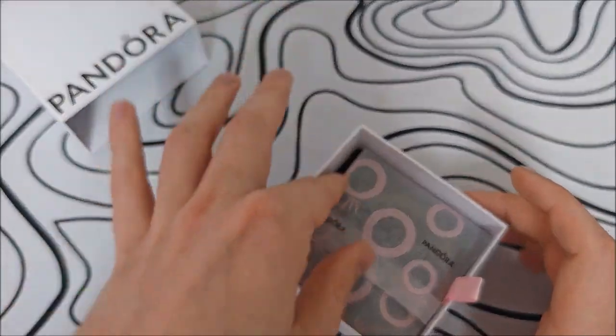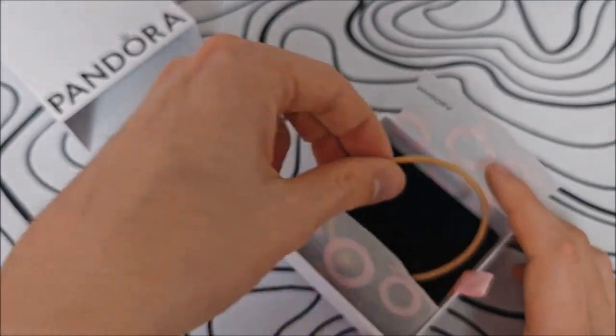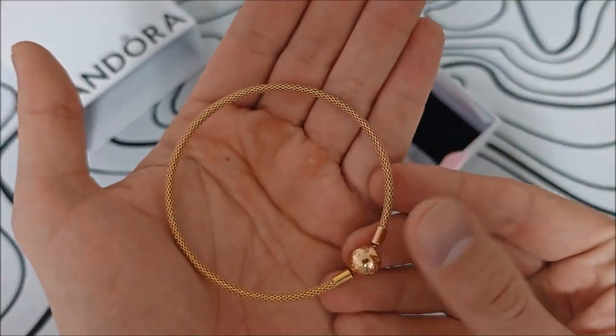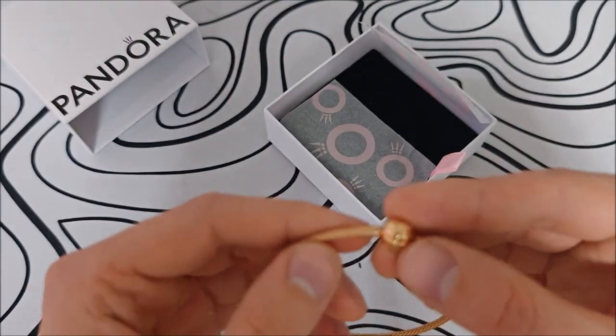Today we have this little jewelry piece from Pandora, and let's dive right into the box and see what this is all about. As you can see, it is a bracelet, which I saw the other day, and I had to pick that up. It is a nice braided, gold-ish bracelet, I would say.